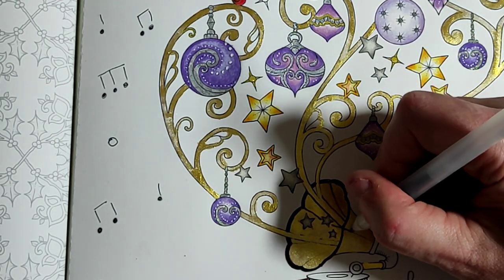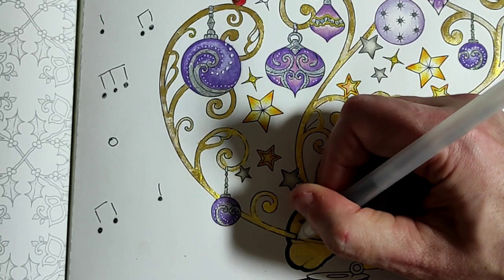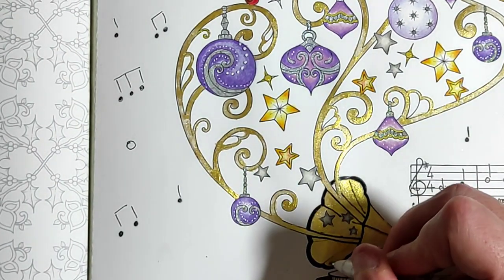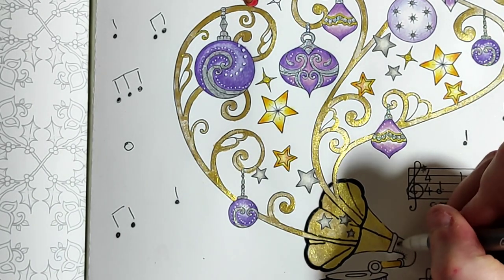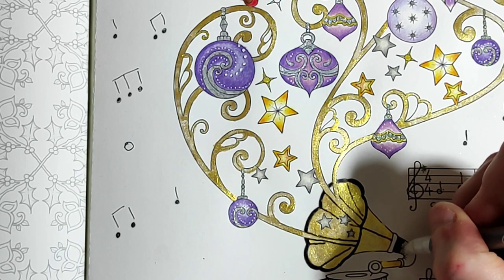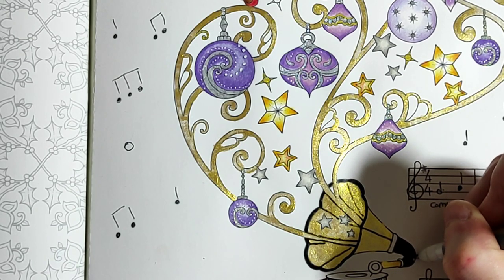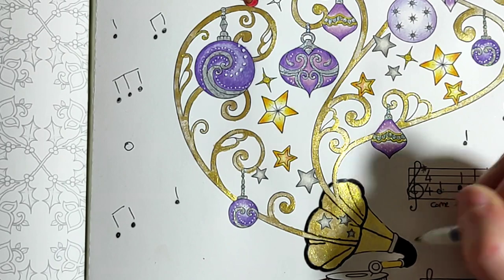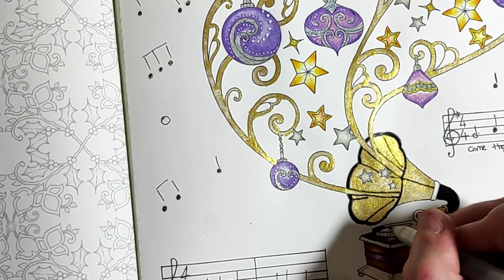I'm just putting the black lines back in. I probably shouldn't do them with the Jelly Roll Glaze, but I am. So this was going to be black as well. And then the bit on the record, I think, was going to be black too. And this is going to be black.